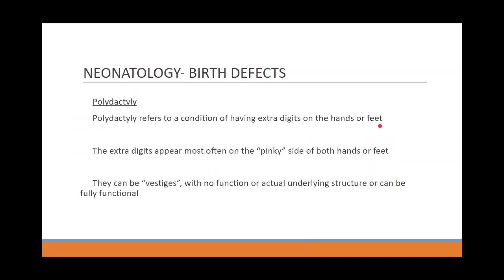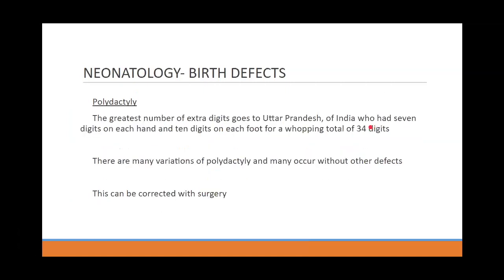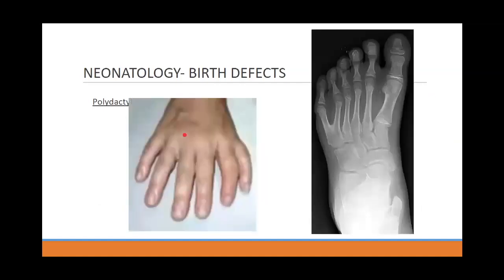Polydactyly is when we have more fingers or more toes than average. Some of them are just vestigial appendages, meaning we don't have any control over them, and some of them are fully functioning fingers and toes. The record is this guy in India who has 34 digits. He has 7 on each hand and 10 on each foot, and they all work. He should be a piano player. Pretty amazing.